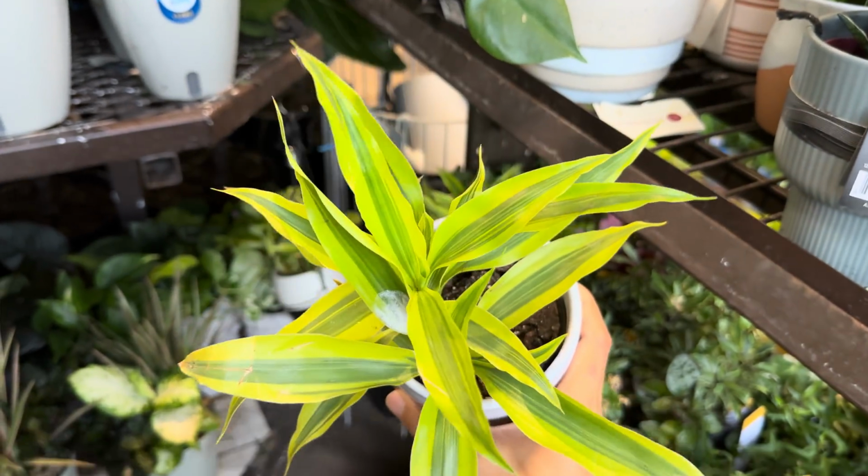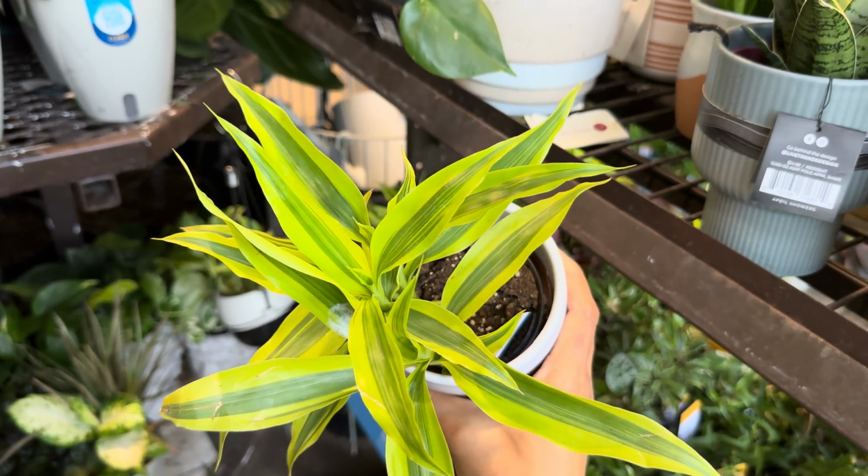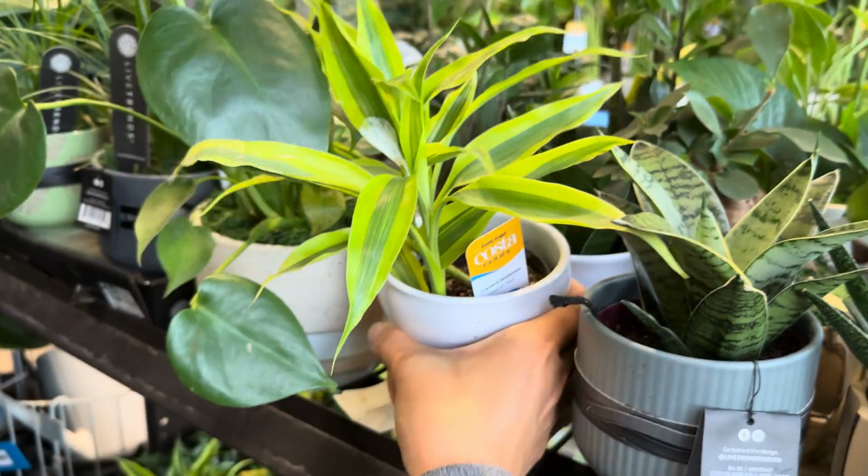And then over here, it's interesting. We have a Costa Farms plant. This is a Dracaena Sandriana in an urban jungle terracotta planter.